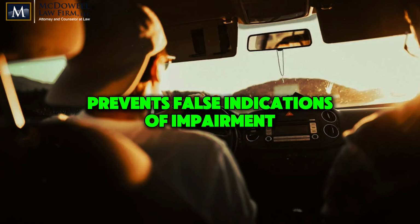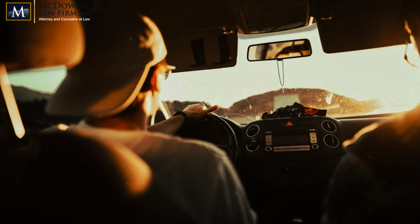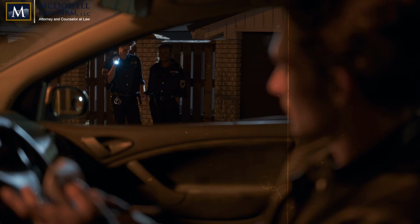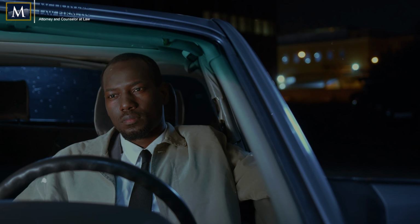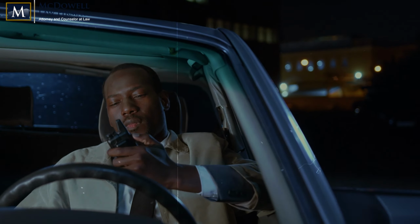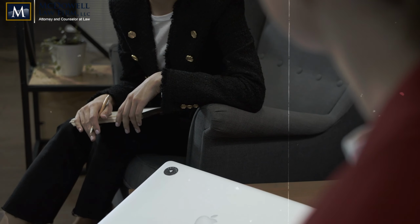Prevents false indications of impairment. Numerous factors can interfere with FST results, such as medical conditions, nervousness, and even uneven road surfaces. For example, if you have a bad knee or poor balance, you might struggle with the one-leg stand or walk and turn tests, even if you're completely sober.